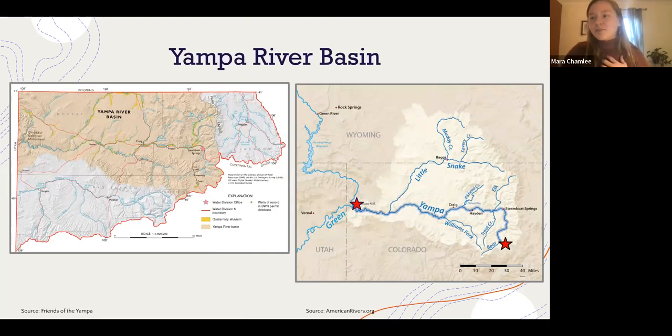So in the Yampa River Basin itself, this map on the left shows you boundaries. You've got the Wyoming and Utah state lines, but it shows the different counties and major cities. And here we really want to look at Routt County, where Steamboat Springs is, and Moffat County, home to Craig. Craig right here. But they're 2 very different counties politically, economically.